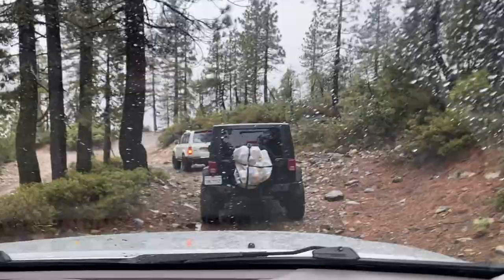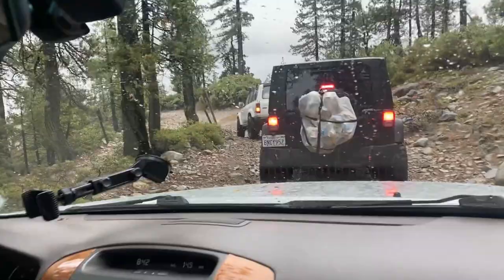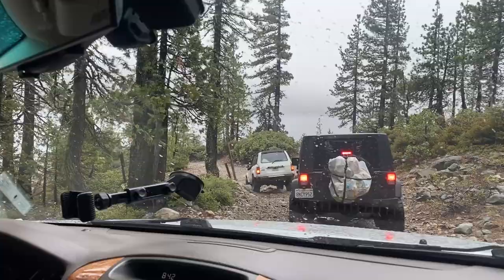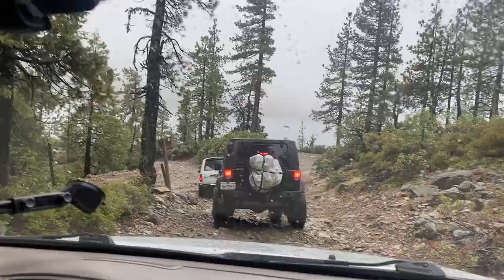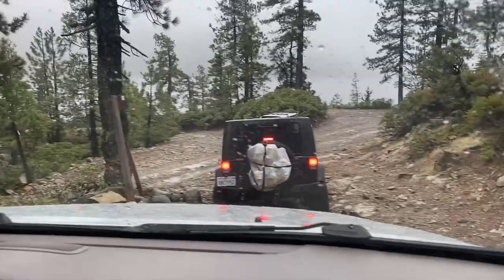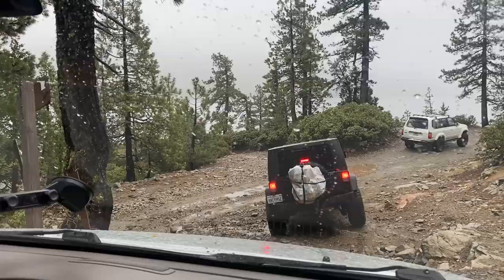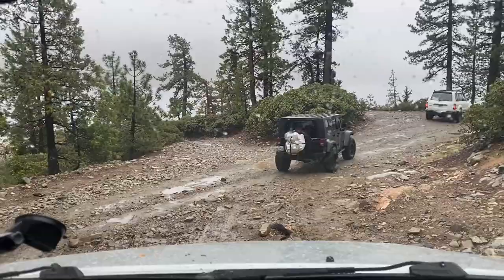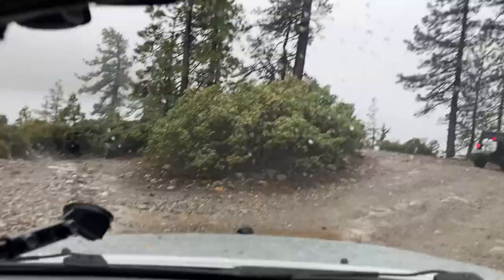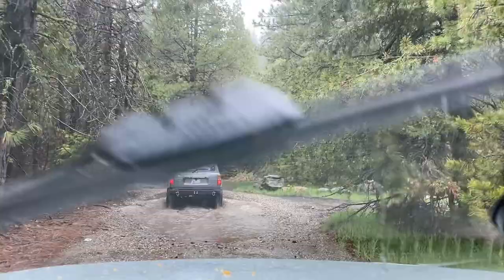The original Bowman Lake. You can see it's cloudy. People are still camping out here. The RAV4, look. It's an Audi. What's happening here? Oh, so it's a little rough going down. Good. You're back on the main trail.